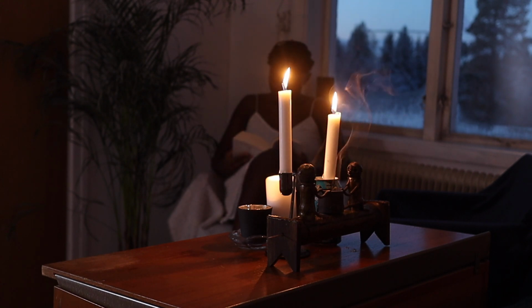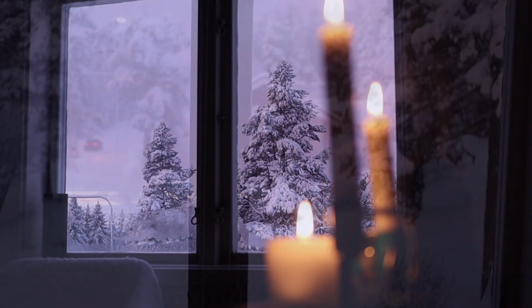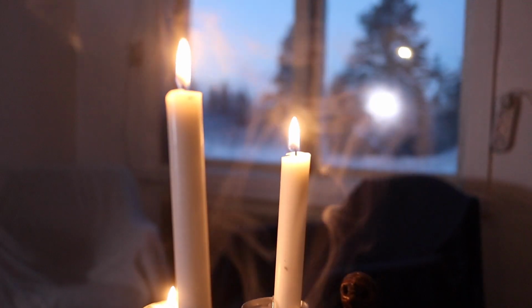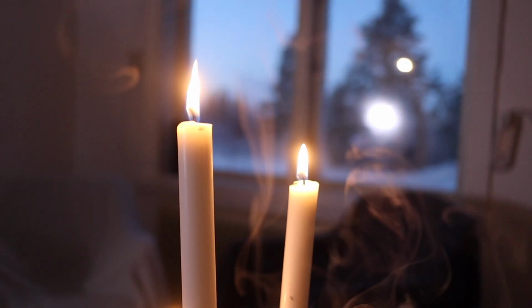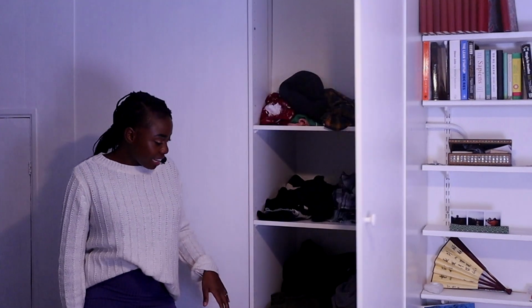I love waking up, having a coffee, reading my book. It doesn't happen often, but I like to know that if I wanted to, I could do it. Sometimes Jack and I might sit here instead of downstairs and do our gratitudes, but I just think it's nice to have a little seating area in your room. Isn't that lovely? In here is Jack's closet, and this is where he keeps all his clothes.